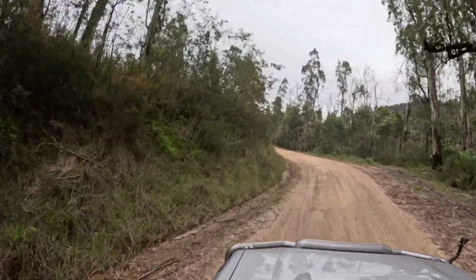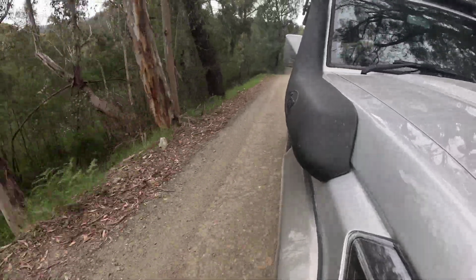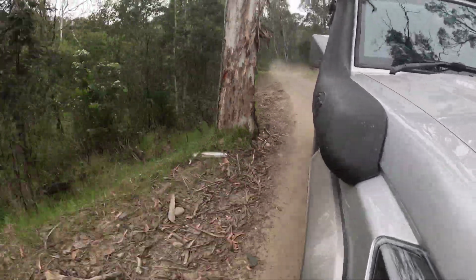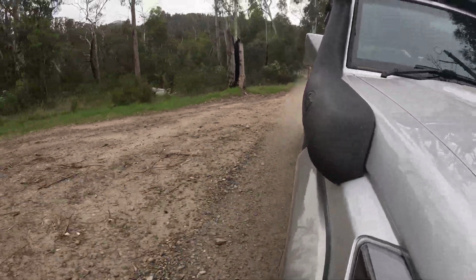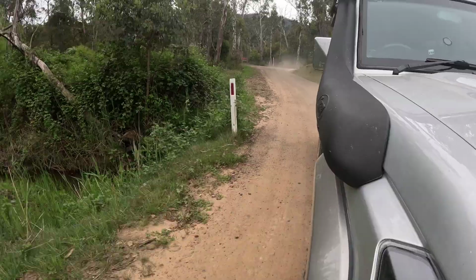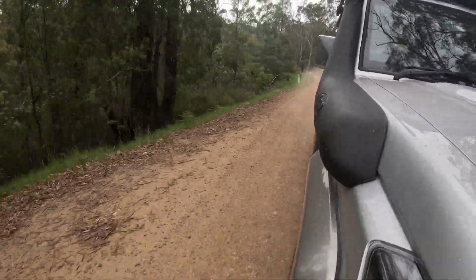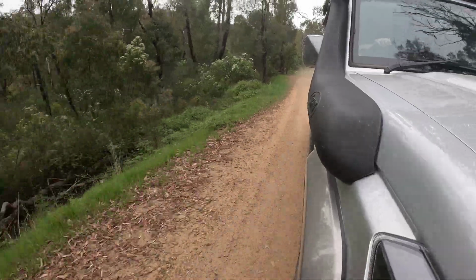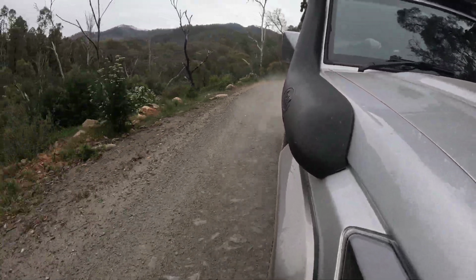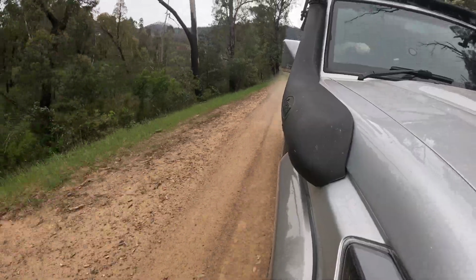There wasn't a lot of corrugations or anything, and you could maintain a pretty good pace on the sections of the road where you had good visibility. It is very twisty along here, but you do get some cracking views of the Buffalo River as you work your way along here. You saw the sign just there in the rear-facing camera. Another one of the bush camps just there. The further you get out, the more sort of grassed and manicured those campsites become, as you'll see. I do capture a few of those on camera, and you can see the Buffalo River down there. It's a really scenic drive along here.